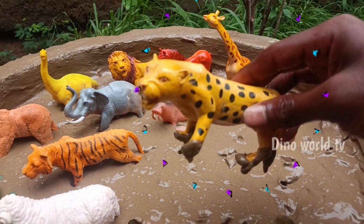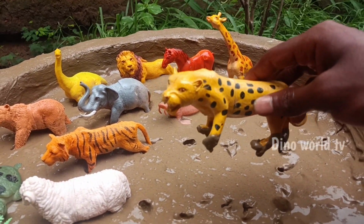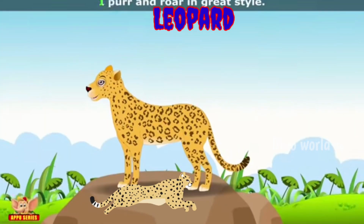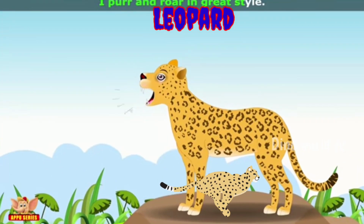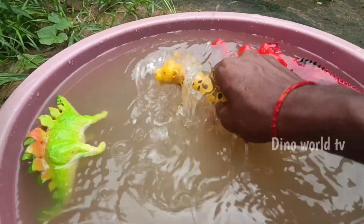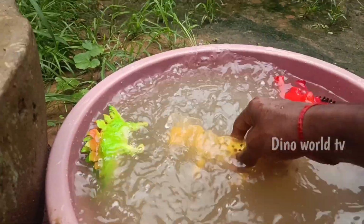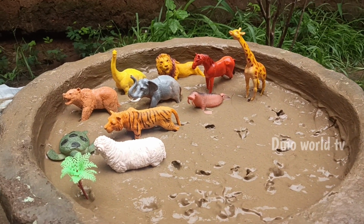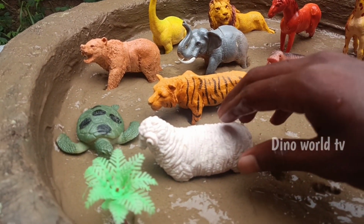So get the next animals out of the mud. Leopard, agile, spotted feline, skilled tree climber. Let's wash it now. Here we go, leopard.